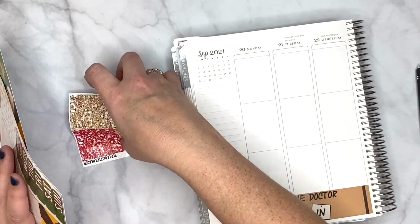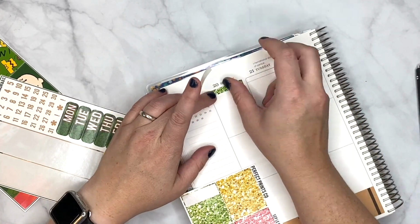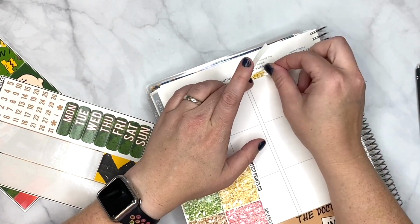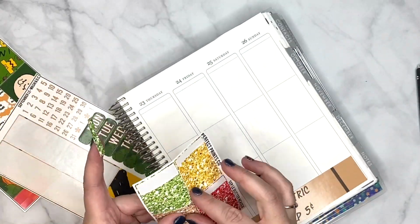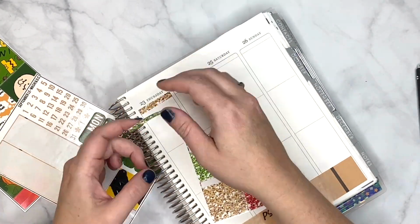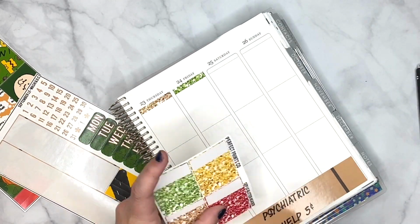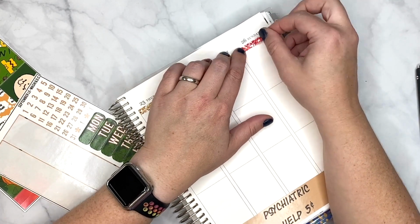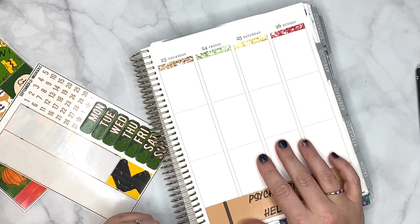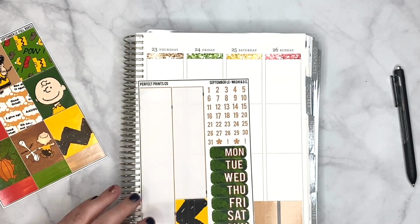Using a kit from Perfect Prints Co. I don't even remember when this kit, God, was it last year or was it the year before? I don't even remember. But this is week 38, and then we'll roll into week 39. I figured this was perfect to use in this fandom spread.